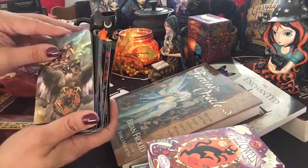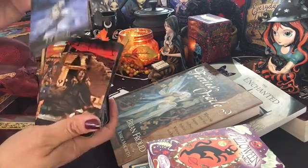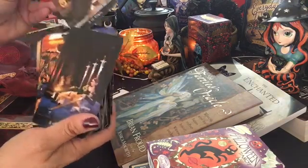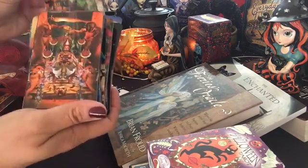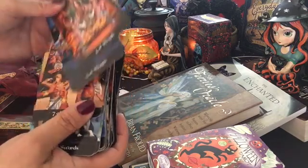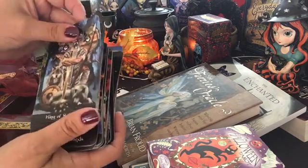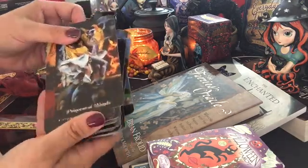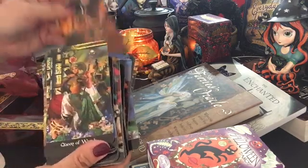Like I say, the book is pretty thick, and it really gives you a lot of information. Look at that. It's a beautiful, beautiful, beautiful deck. I don't know if you guys can see correctly there, but it's so beautiful. It's definitely different than the others, and the art is a little bit busy, but it gives you a lot.